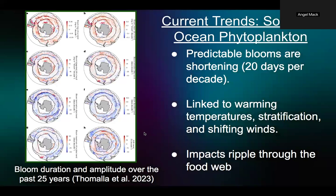Shifting to current trends, a 25-year satellite study by Tamalla et al. reveals significant changes in Southern Ocean phytoplankton blooms. Traditionally, these blooms follow a predictable seasonal cycle, peaking in the spring and summer when sunlight and nutrients are abundant. They are vital for sustaining marine life from krill to whales.